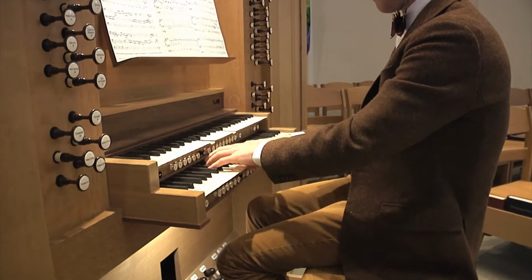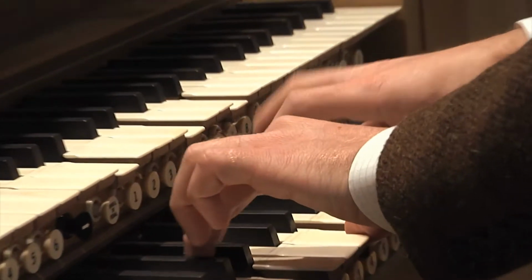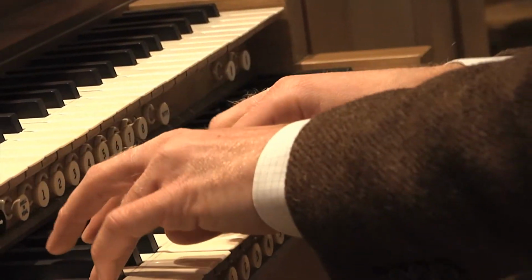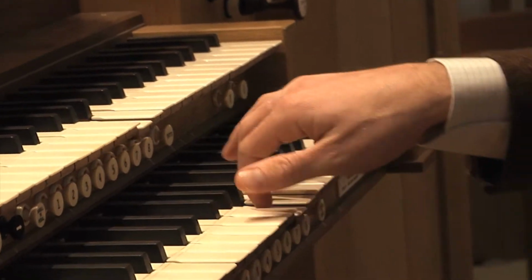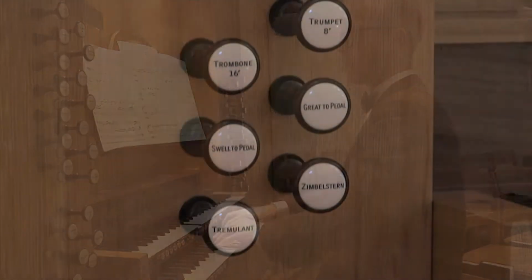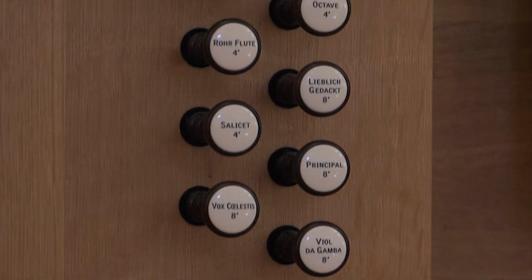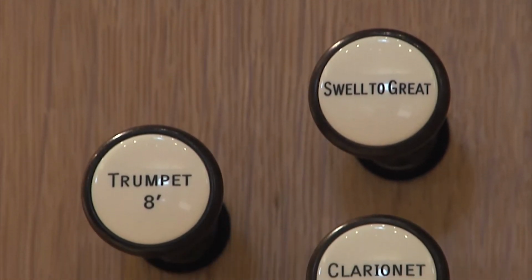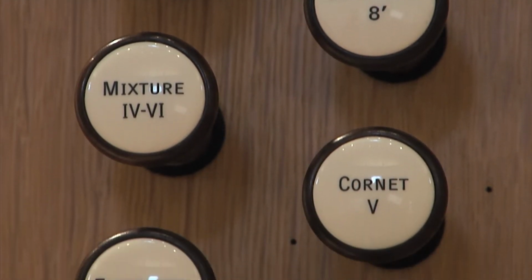This organ is what's called a mechanical action instrument. That means that when you depress a key on the organ, there actually is a mechanical transfer that opens the pipes and allows the air to come through the pipes. But the shape and construction of those pipes create different sounds. And so you really have what some people would call an orchestra of sound here. And some of the stops are actually named after orchestral instruments like oboe and trumpet and bassoon. There are 34 distinct stops on this instrument that can be combined in all sorts of ways. You can also play up an octave or down an octave and get a very different sound.